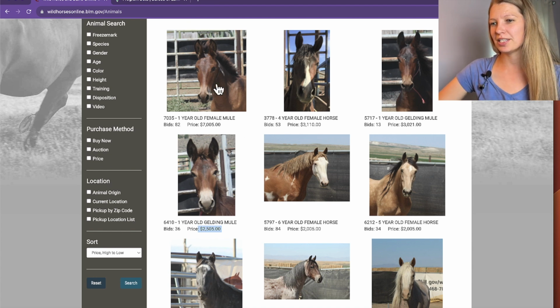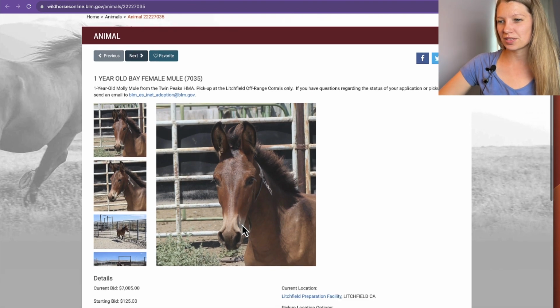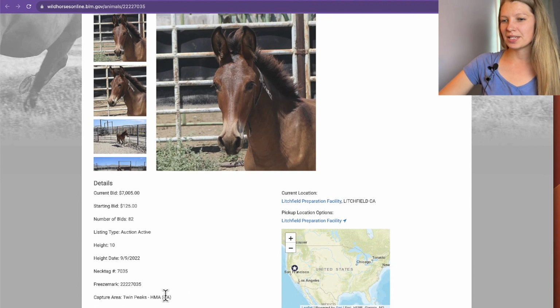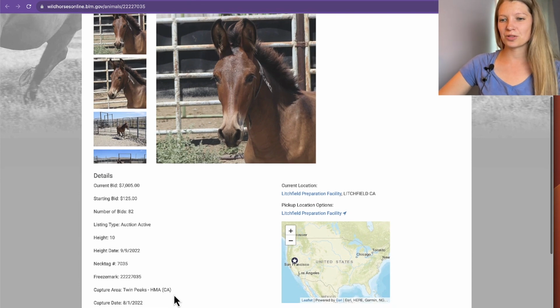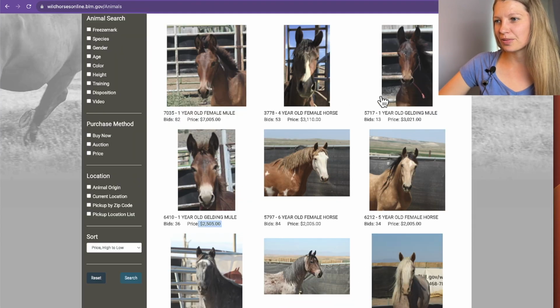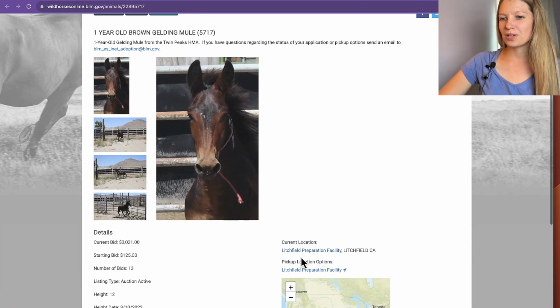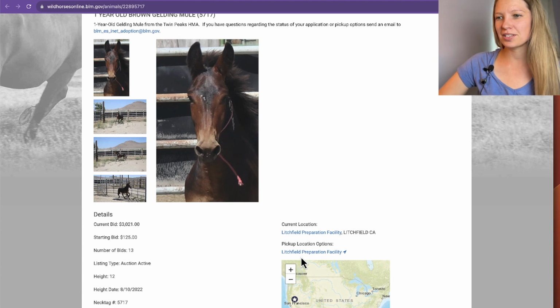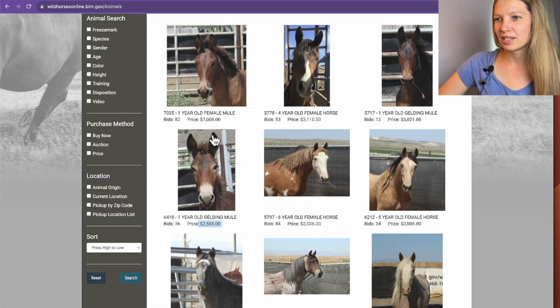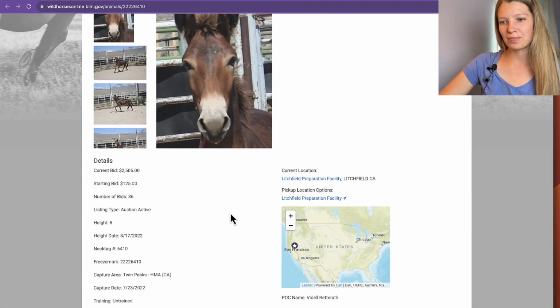So the first one here is a 1-year-old female. She is currently bidding for $7,000. She is from Twin Peaks, an HMA in California. She was captured last August. The next one we have is a 1-year-old gelding. He is also from Twin Peaks and was also gathered in August of 2022. The last one here is also from Twin Peaks and was gathered in July of 2022. Also 1 year old and a gelding.